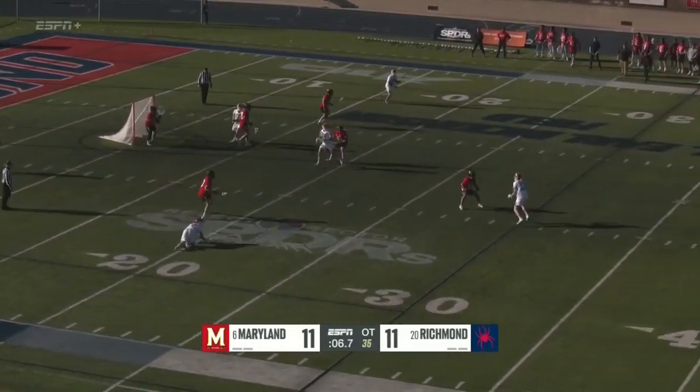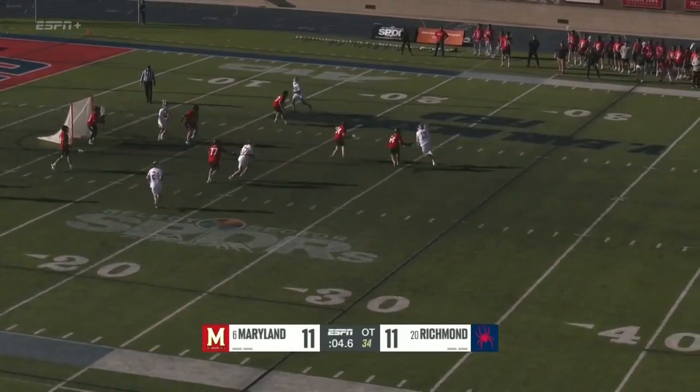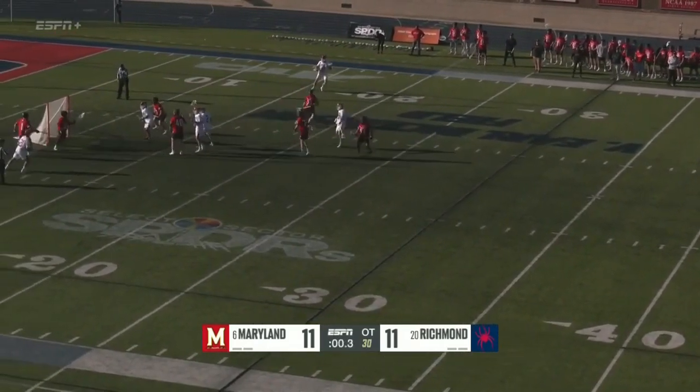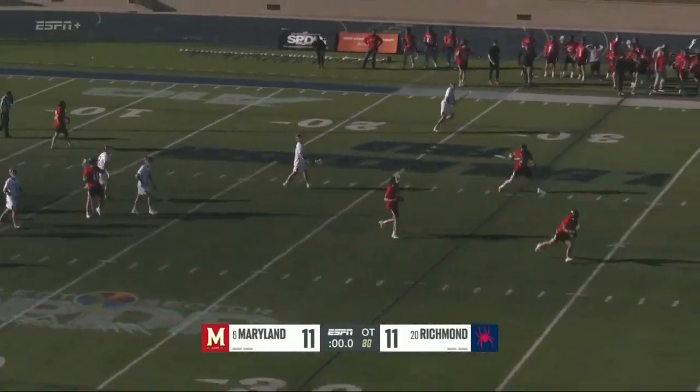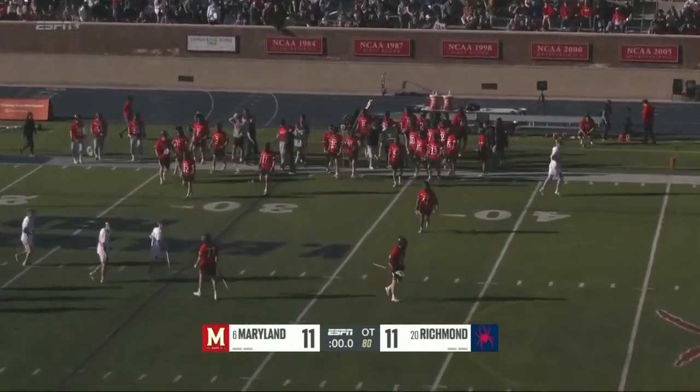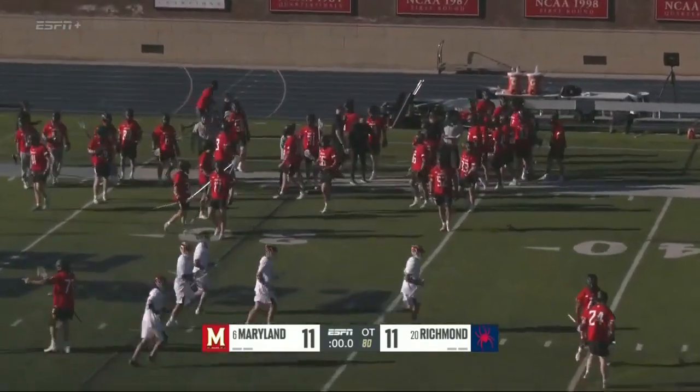Still working with possession here. Got it off to Alpaw. He can shoot from distance. Alpaw on the wing here. Back out front. Sheridan fires right into the netting of McNaney. And McNaney made the easy stop, and we'll try overtime number 2 now.